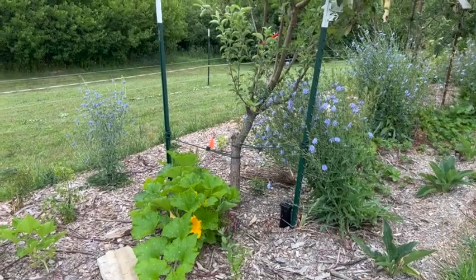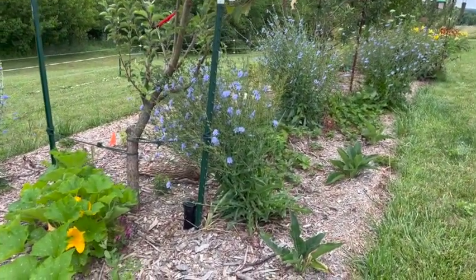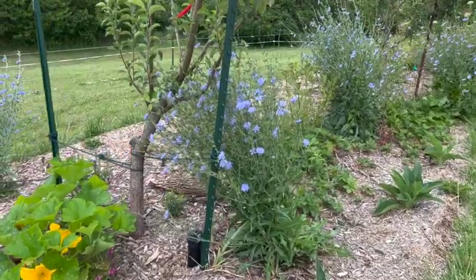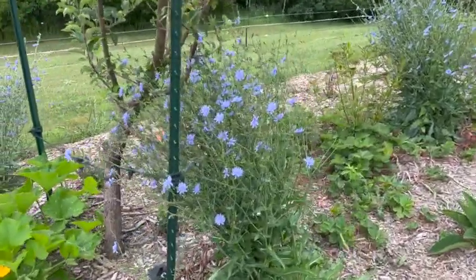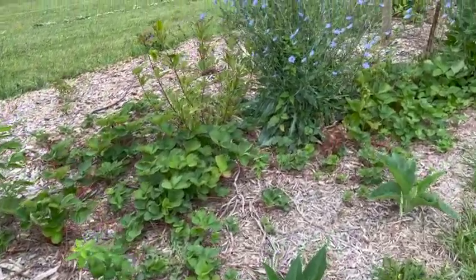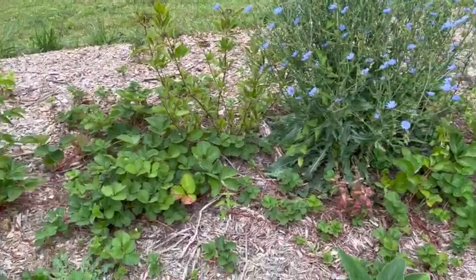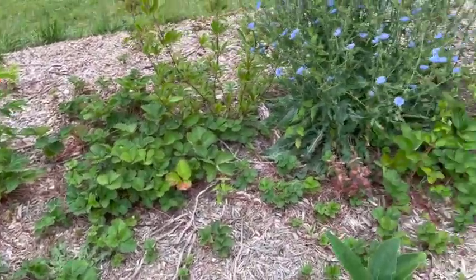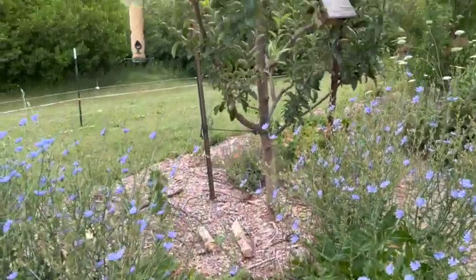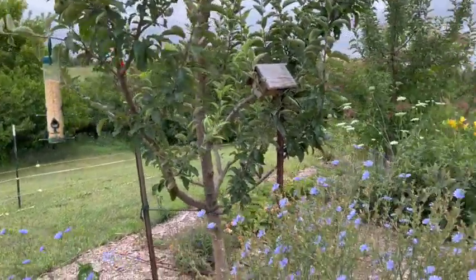The chicory's in bloom. That's them blue flowers. That's wild. I didn't plant those. I just let them go. Strawberries are spreading. The birds finally found that feeder. It was empty today.